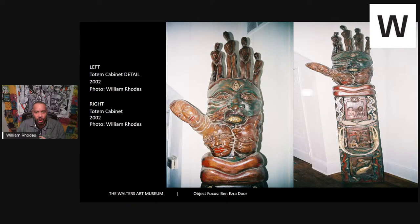As far as larger scale objects and pieces, this is a large cabinet which I made. It is over 7 feet tall, very large. Again, designed for housing sacred objects. This is majority carved wood. It is walnut. As you can see, walnut is a very popular wood. You can see the richness and color. And this is American walnut.